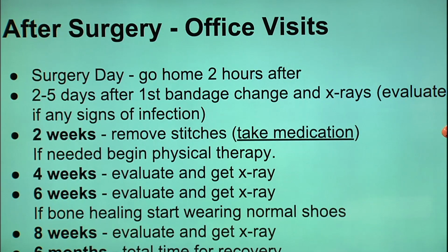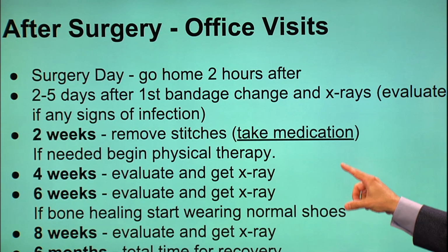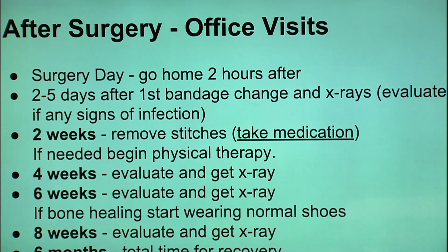If there wasn't a bone surgery, if it was only a tendon surgery, sometimes you can start some passive movement. And then basically at 4 weeks, 6 weeks, and then 8 weeks, you're going to get x-rays and see how things are doing. Usually at 6 to 8 weeks, the bone is starting to heal.